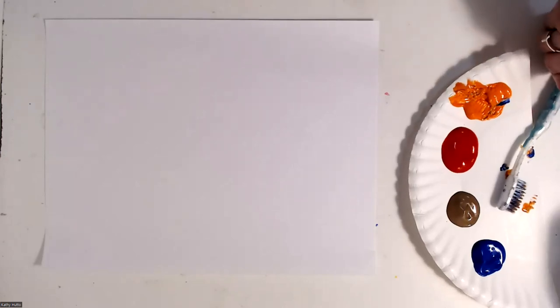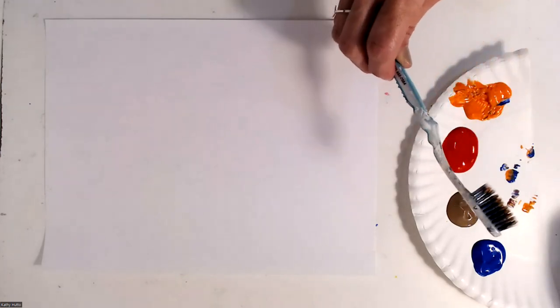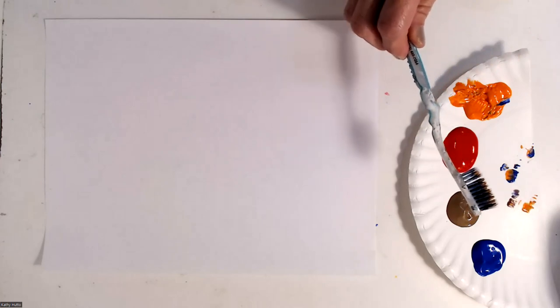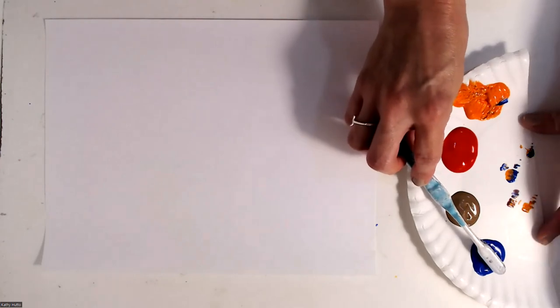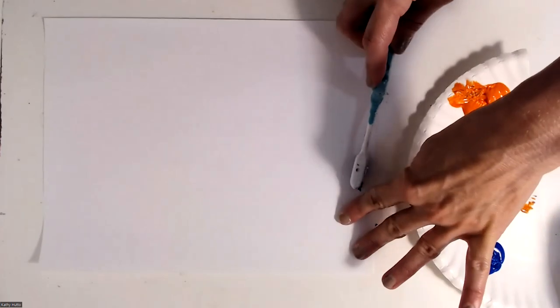Well, remember when we looked at the slides, we saw a dentist? A dentist is a community helper that helps to take care of our teeth. Well, I'm using an old toothbrush today. I only use this for arts and crafts. I'm going to actually paint with the toothbrush today. So I'm just going to dip it into some paint. And I think I might make a rainbow.